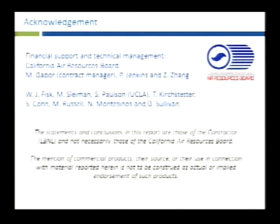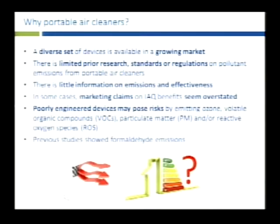A couple of statements there. All that I'm going to be presenting today is our opinions, not necessarily those of the ARB, and also we will not be endorsing any product. That's not the goal of this study. In fact, we won't mention by name any of them.